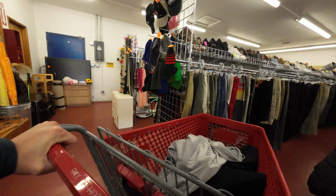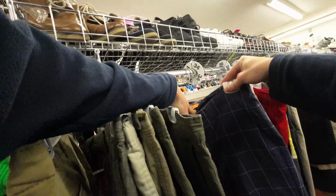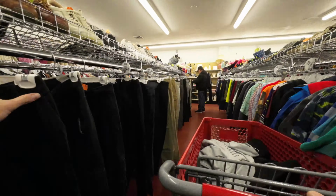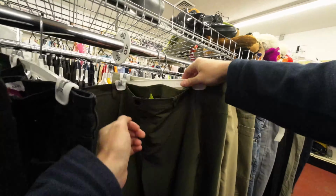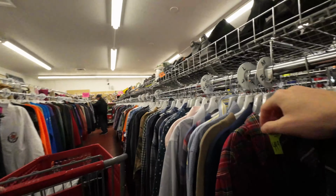Usually I can find something down in the shorts and the men's pants section, but yeah, just got cleared out. Nothing but Hurley, O'Neill, stuff that I'm just not really picking up. Okay stuff, but I'm going to be passing on a lot of this stuff nowadays.